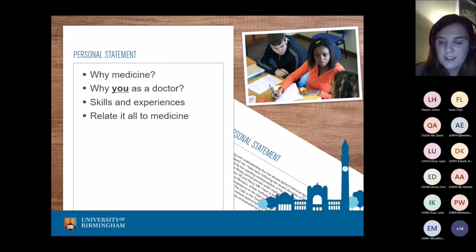I used to work as an ambassador, helping students with their personal statement. And the one thing that I would notice over and over again is that they talked a lot of really good information about the things that they've done in their work experience and the skills that they've gained, but they didn't relate it back to how it would benefit them on the course. So that's a really good skill to learn. Always relate it back to medicine so that the admissions tutors will think, yes, they really want to study here and they really want to study medicine.